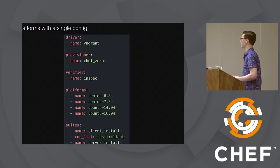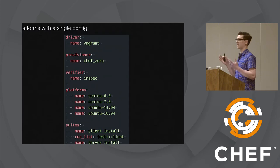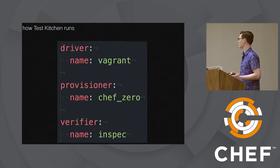Test Kitchen is a super great tool. It lets us create a simple little YAML like this and converge multiple scenarios on multiple platforms. So in this case, what we're going to do is we're going to set this system up. We're going to converge on Vagrant. This could be different things if we want a different driver. So we could converge, say, on OpenStack or AWS or Azure.